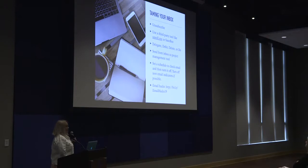Okay, taming your inbox. Unsubscribe. Don't take it personally. Just get rid of the stuff that you don't really look at. Get it out of your inbox. Use a third-party tool if you don't necessarily want to get rid of it totally. Like, I like coupons. I just don't want to see them unless I want them. So I use Unroll.Me to put all my promotional emails out of my inbox. They actually go into a folder in my inbox because I use Airmail 3. And I can go there, get my coupons when I want them, but I don't have to see all those emails coming in every day.